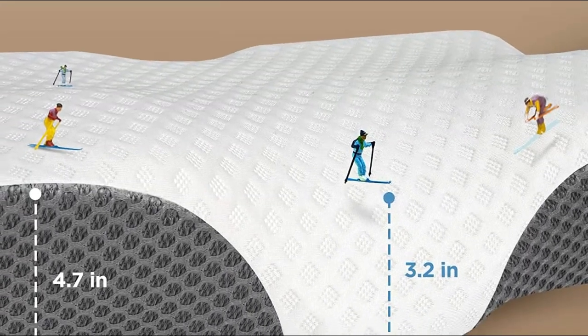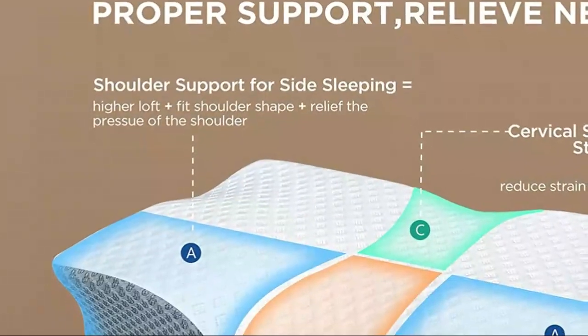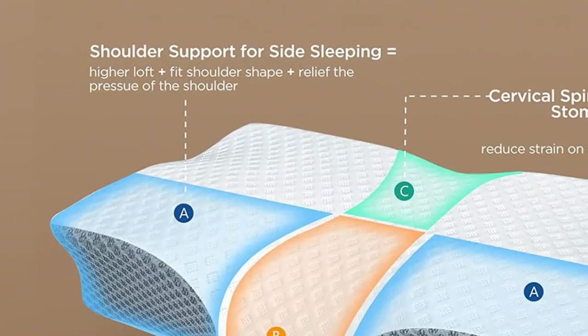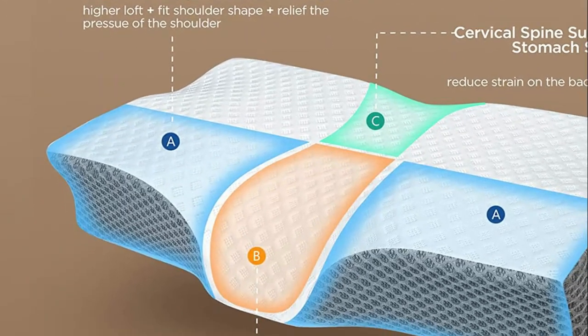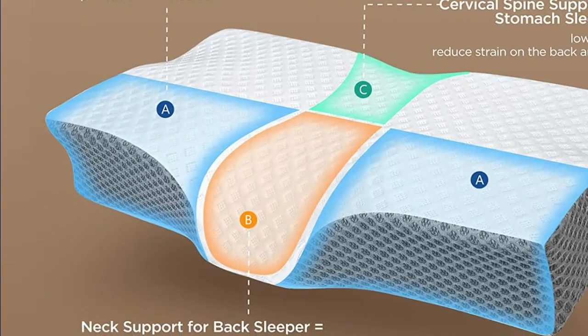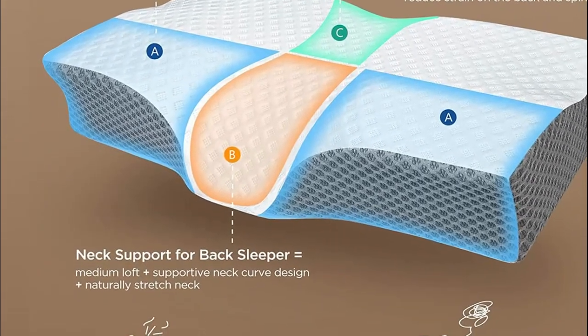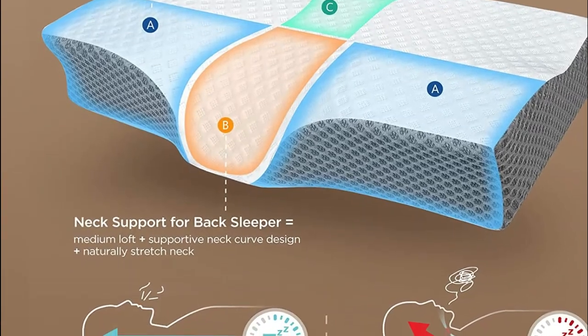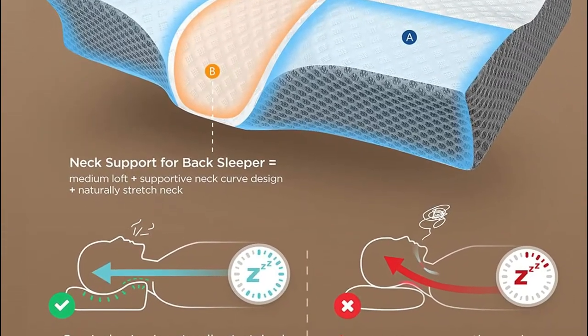However, our pillow is adjustable to fit your size, shape, or sleep position. By removing or adding the insert, you can achieve the desired height and get the support you need. The ergonomic design of this neck pillow also ensures a lower loft when sleeping on your back and a higher loft when sleeping on your side. For those who prefer a low pillow, rotating the bed pillow 180 degrees gives the lowest loft.